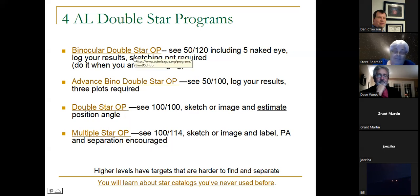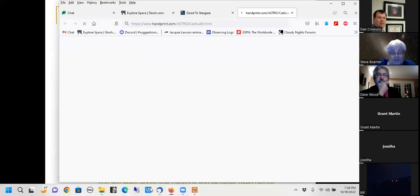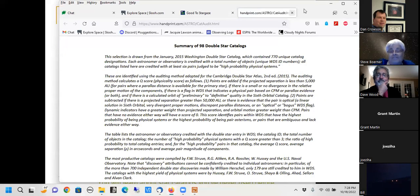In that case, everything up here is generally two stars in the system. Here you can have three or four or even more. And it's kind of a challenge because some of those are really, really tight. And truthfully, if you do these programs, I will guarantee you're going to do a whole bunch of catalogs that you've probably never seen before.